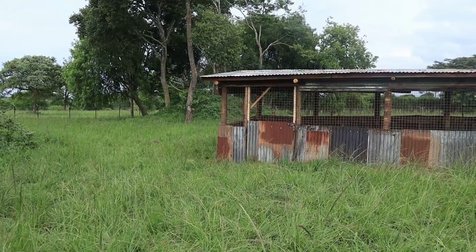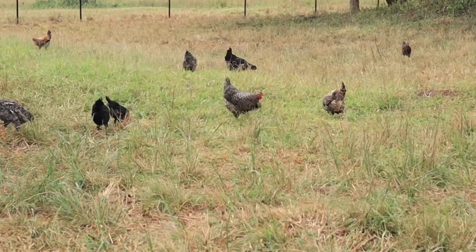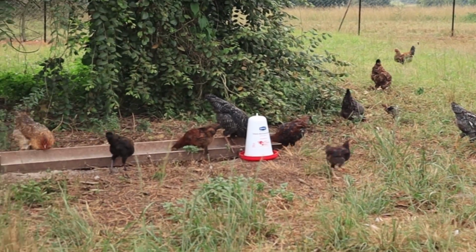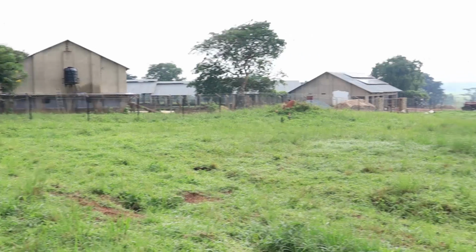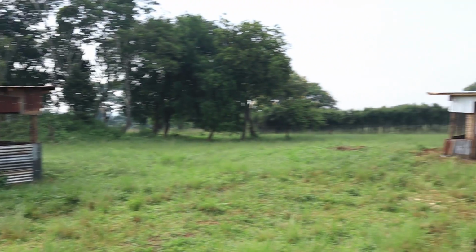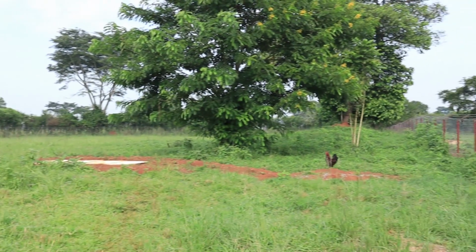Then right here, as you might already know, this is where we keep our local chickens together with the dual purpose chickens. So we have two houses of the chickens inside here. This is probably around 3 acres in here. Between 3 and 4 acres right inside here. So this is how we keep our local chickens. They are probably around 60 or 70 in number.